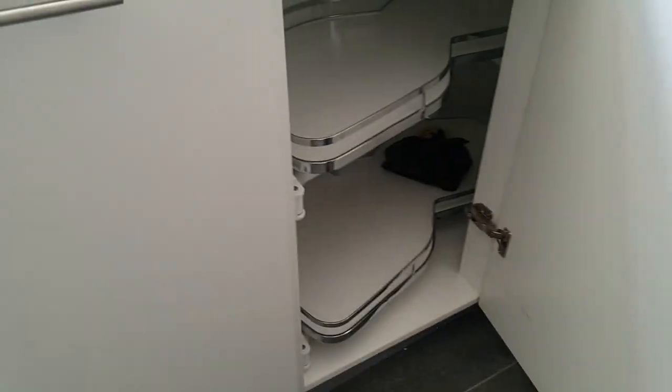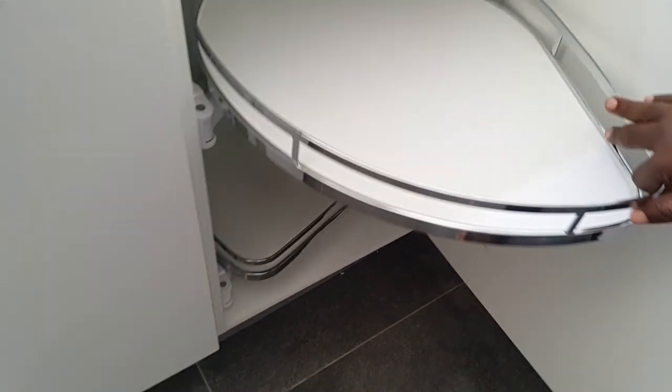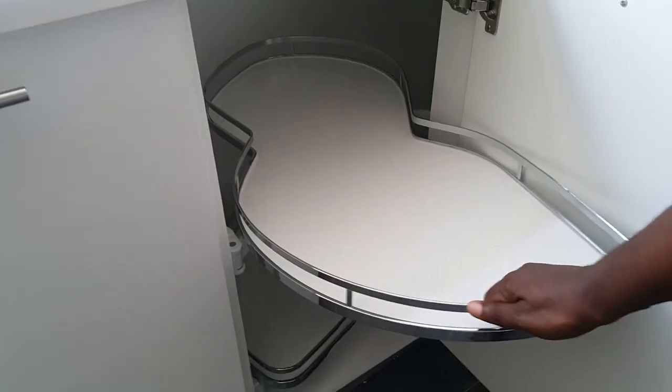So you have a lot of storage space under. You have the Lazy Susan in the first, you can open the space. So you pull it out for your spices and all that. So it comes all the way out.